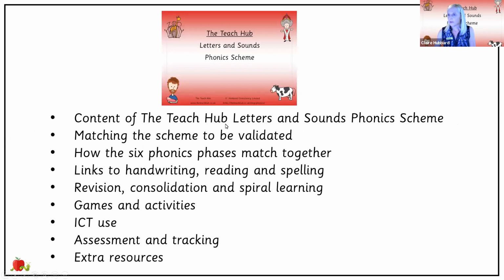So we're going to be looking at the scheme, how it's matched to the validation, and we'll look at how all the 6 phases link together. We're going to show you handwriting, how we link in the reading and the spelling, and there's so much revision and consolidation and spiral learning within our scheme. So the children come back to what they've learned before again and again and again. And our scheme, actually, we've got the program and the desk charts that go right up to the top of Key Stage 2.